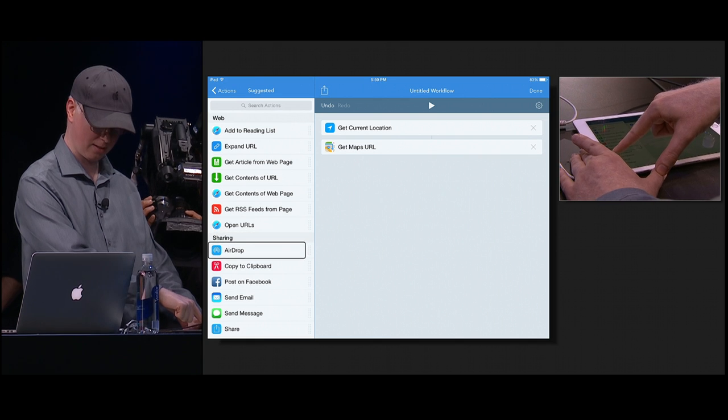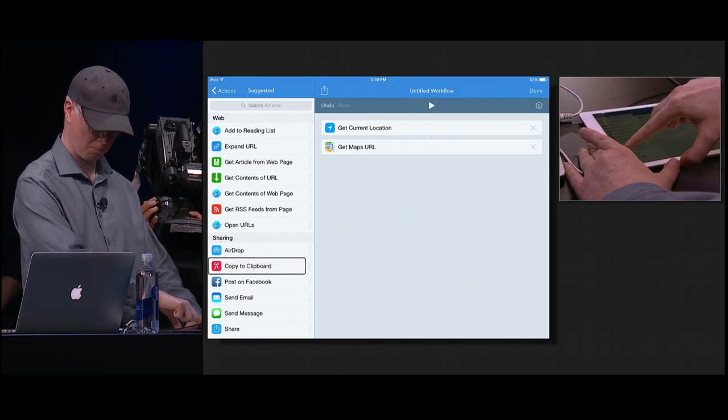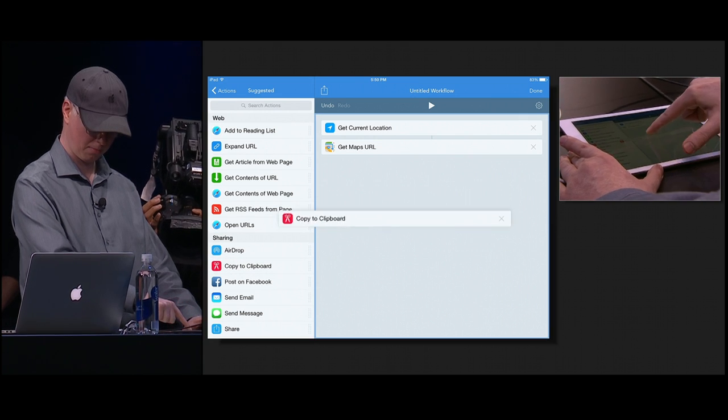Sharing. Heading. AirDrop app copy to clipboard action. There it is. Now I'm going to go ahead and add that. Double tap and hold. Wait for the sound. Dragging. Added copy to clipboard to workflow.